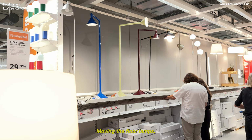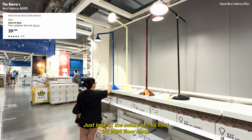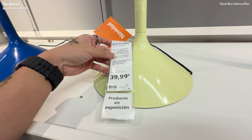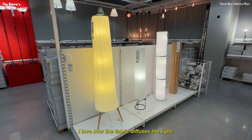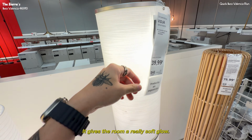Moving to floor lamps, just look at the colors of this viral PS 2026 floor lamp. I personally love the blue and burgundy. This one also caught our attention. I love how the fabric diffuses the light. It gives the room a really soft glow.